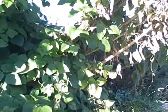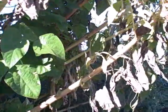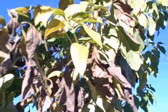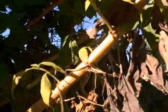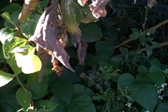Number one, we have some Jerusalem artichokes. Those are actually called sunchokes, one of my favorite edible tubers. And these are the stalks, which are actually not edible, but we're going to dig up the roots or the tubers underneath the ground in just a little bit, maybe another month or so. And I like to harvest them as I need them.